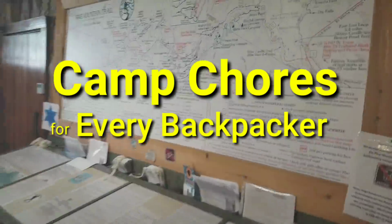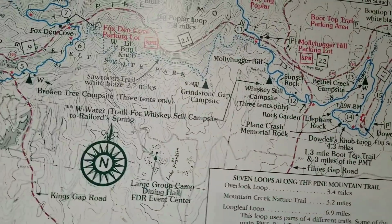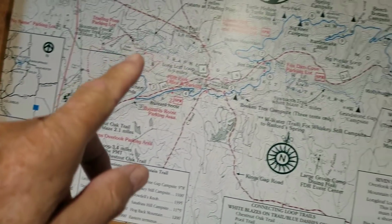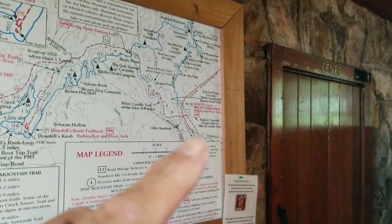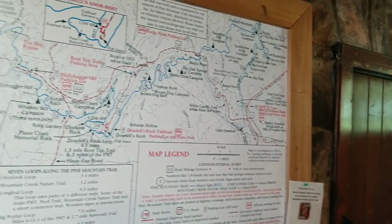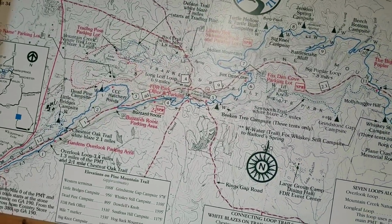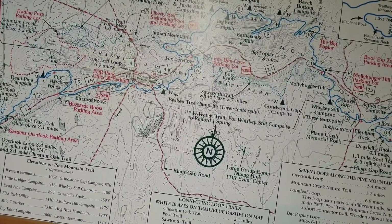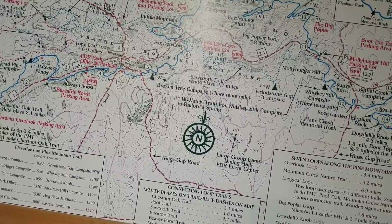Okay, I'm inside the park office at Franklin Delano Roosevelt, and today, this is the map. 23 miles starts down here at mile 1 and goes all the way over to mile 23. And I think they got 26 campsites along the way. We have through hiked this a couple of times, and it usually takes 2 nights, 3 days. I prefer 3 days, 4 days. I mean, 3 nights, 4 days.